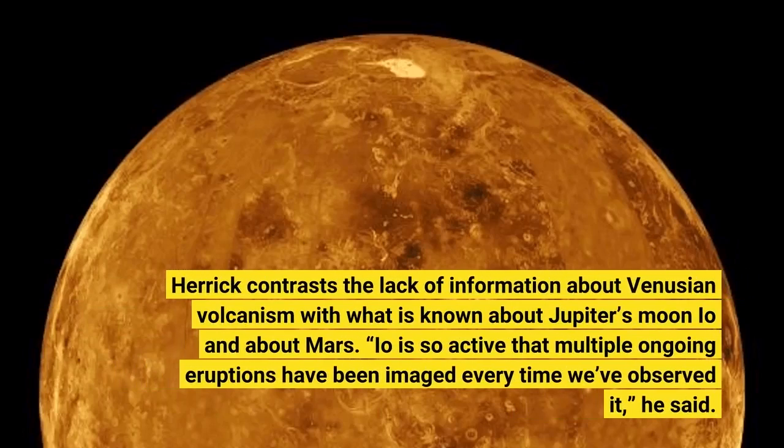Herrick contrasts the lack of information about Venusian volcanism with what is known about Jupiter's moon Io and about Mars. Io is so active that multiple ongoing eruptions have been imaged every time we've observed it, he said.